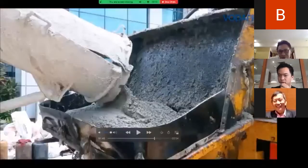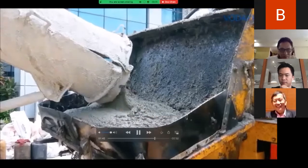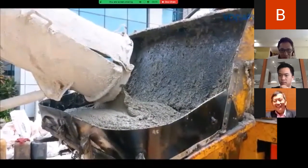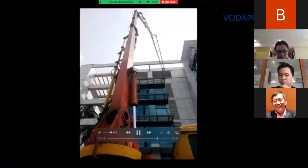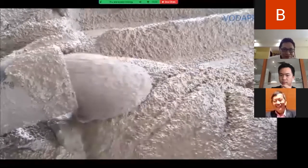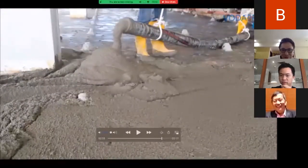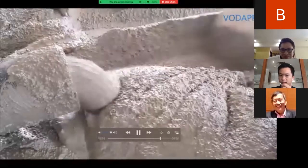And this is the beauty of our product. You can see that the beads blend very well with the cement without any segregation. Pump up to site, fire level. As you can see over here, the texture of the material is very well blended.